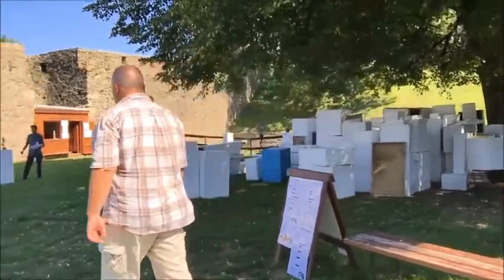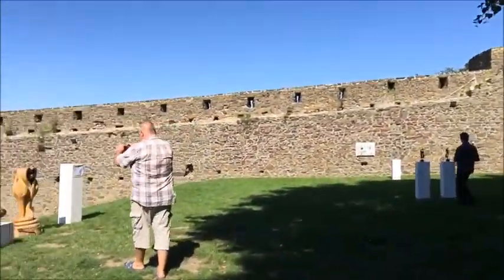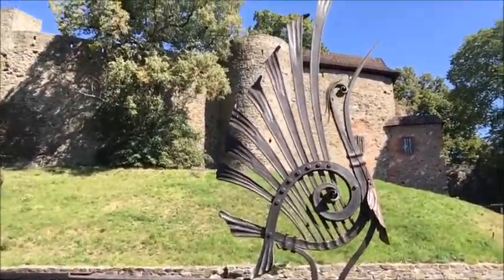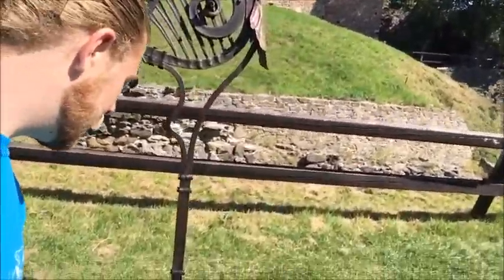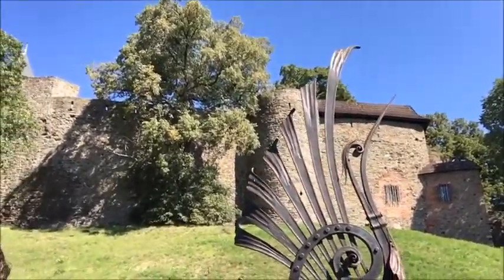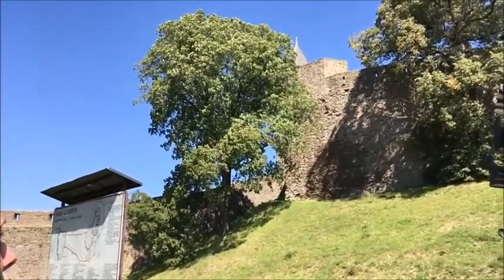So if we head up this hill a little bit, which is right up from that courtyard area, there's a bunch of displays of metalwork being set up, such as the giant horse, and lots of stands. And then we actually helped haul some of that stuff up this morning.